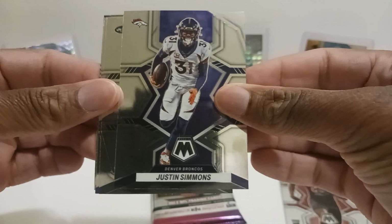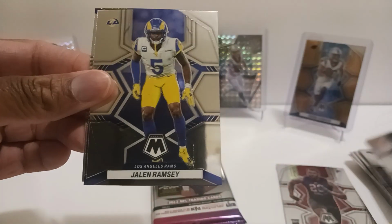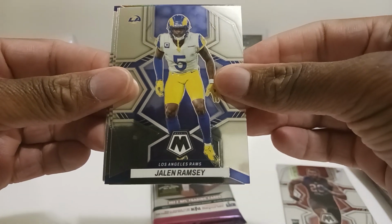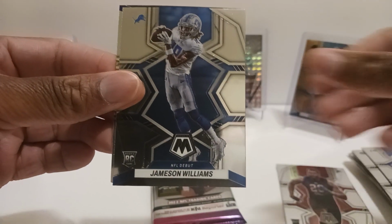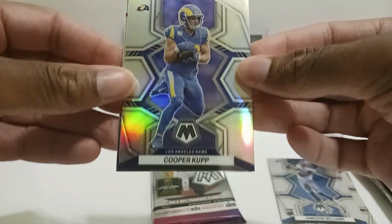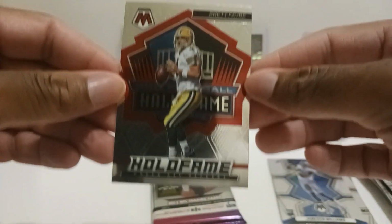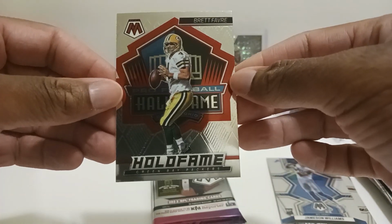All right, Justin Simmons, Kayshon Johnson, Jalen Ramsey, Jameson Williams for the rookie, nice. Then we have our silver, Cooper Kupp, put that here. Then we got our Hall of Fame, Brett Favre.